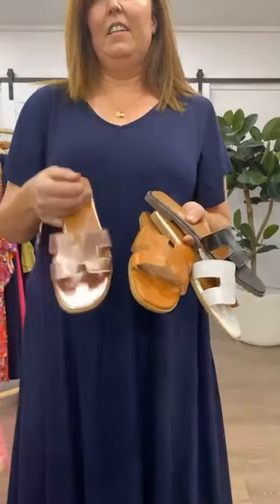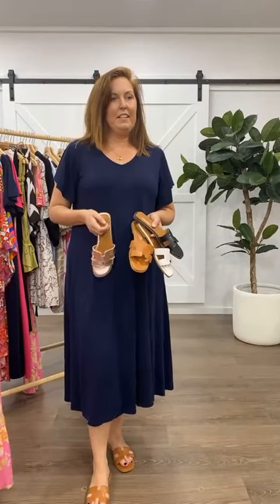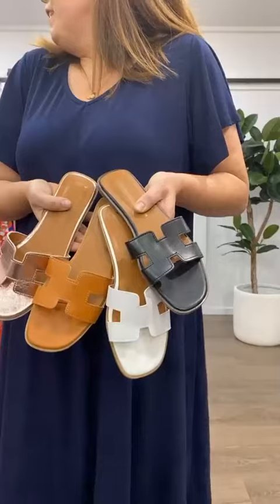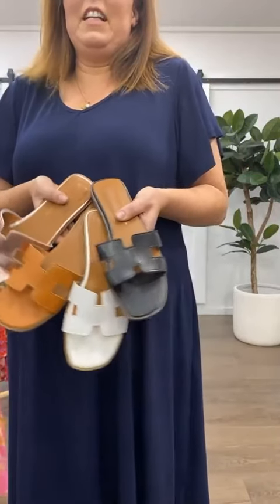They are just a slight bit on the narrow side. I wouldn't say they're narrow, but just check your measurements before you buy them. Really nice, especially the metallic. I could have worn the metallic with this one actually. They're simple but classic, and more modern. Some of our sandals have had more of that boho vibe, but these are more classic, simple styles that are not going to date.